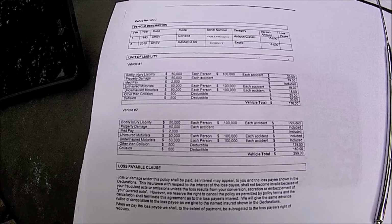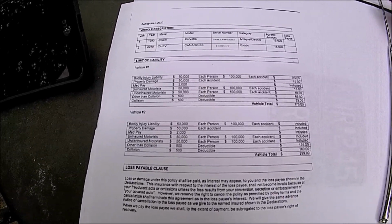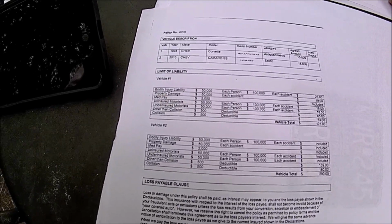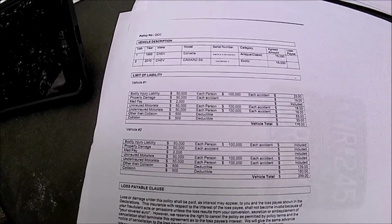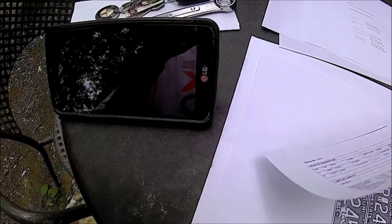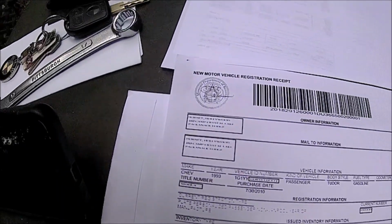I'd say it maybe sees 1,000 miles a year on it, and the Corvette maybe sees 1,000 miles a year on it, and most of those miles are taken to the car show. And I don't remember if the insurance company actually says you can take it to shows and those miles don't count, but the state of Missouri does say that. And what I mean by the state of Missouri is, this is the registration for my Corvette.